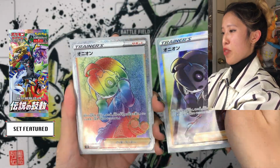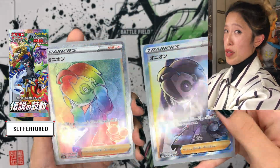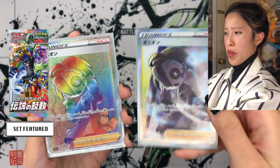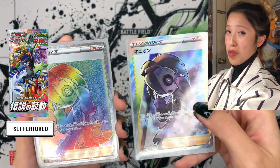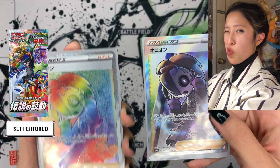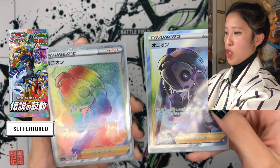Also have the rainbow version. So of course, they have their different textures, which is very interesting. This one has a very circular texture in the background, and this one has a very different texture. The Ghost Gym Leader, I believe in Shield. One thing to take note of, the texture will be thicker in English. The cardstock is very different.